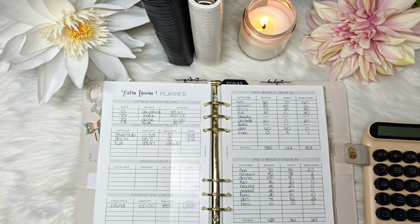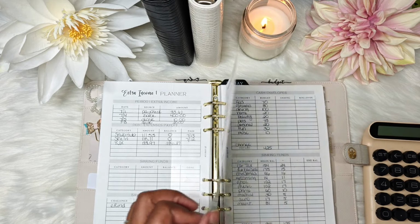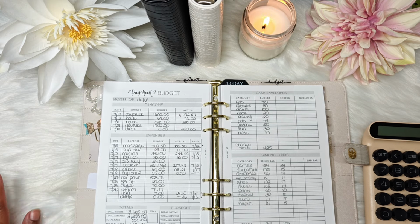Alrighty, so that is what my wallet is looking like. So I feel good about that. Let's check in on the budget because, yeah, I'm excited about this, y'all.